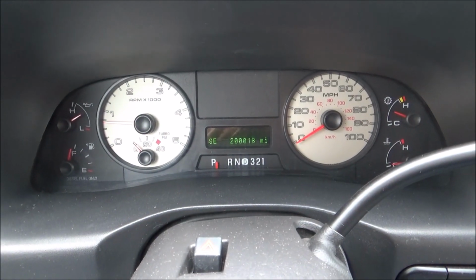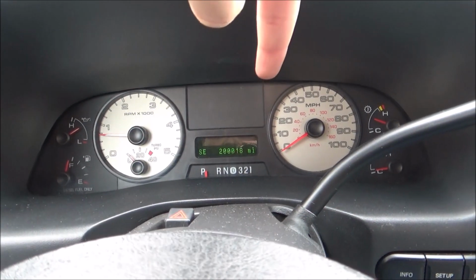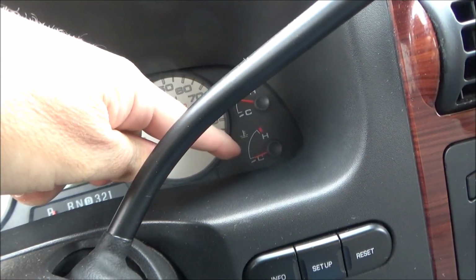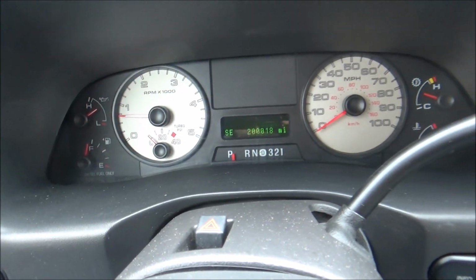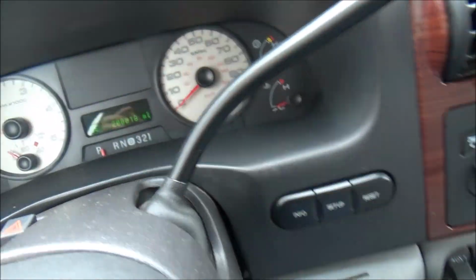In the instrument cluster, we have 7 analog gauges. You have your tachometer, speedometer, oil pressure gauge, fuel gauge, temperature gauge, transmission temperature gauge, and finally your turbo boost gauge. There's also a digital info display, which can be gone through via these buttons right here.